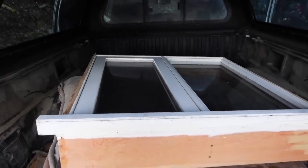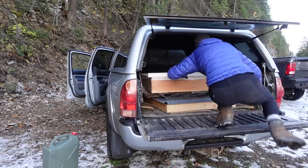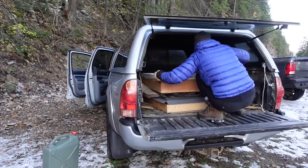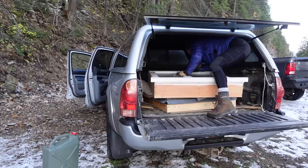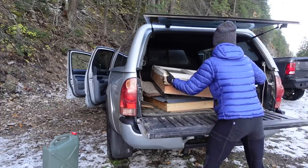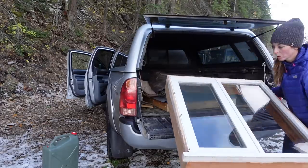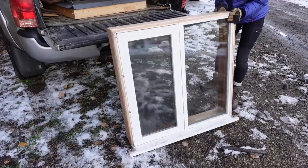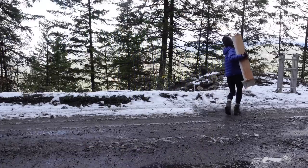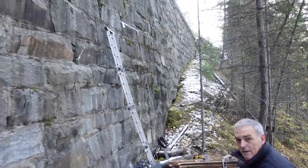Okay, here's the other window I got. I just picked it up on my way. Okay, we have everything down, and Steve set up partially what he can do for now anyway for the SkyMule.